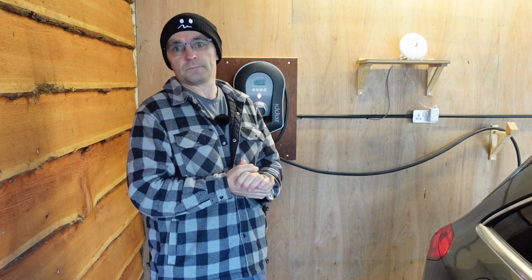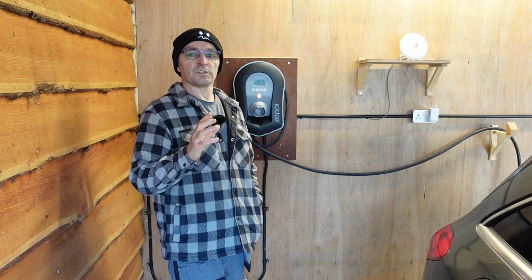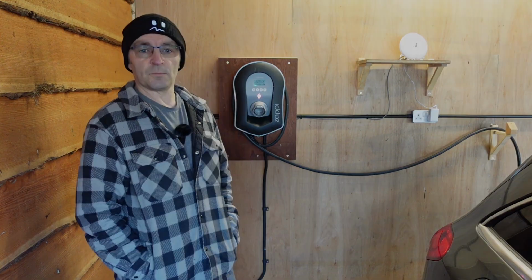You know, Octopus says, this is when I'm charging. So if we do it via the Zappi, we can still keep that functionality, which is quite good. Because obviously in the summer, I don't want to be charging at all at night when I can fill the car up for free during the day on the excess or the surplus solar.